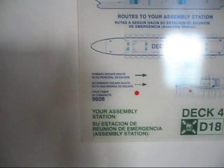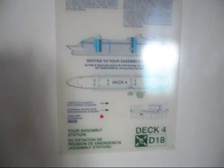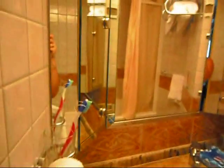This is Stateroom 9608. It's a junior suite on Royal Caribbean's Mariner of the Seas. Come in the door, the bathroom, one sink, and your vanity mirrors, medicine cabinets on both sides. And the suites have a bathtub and a shower.